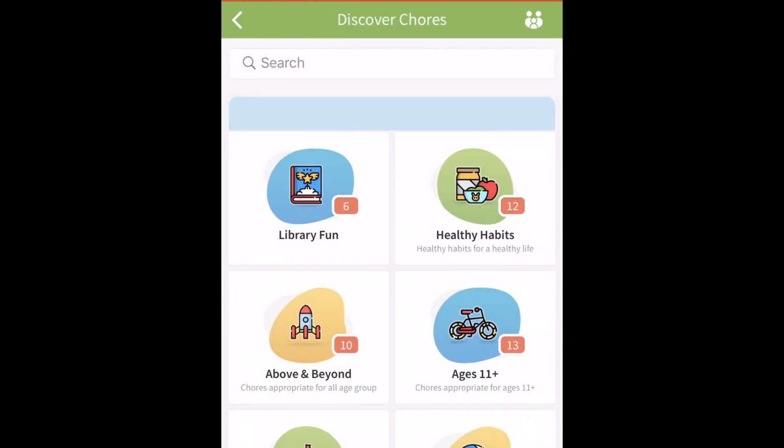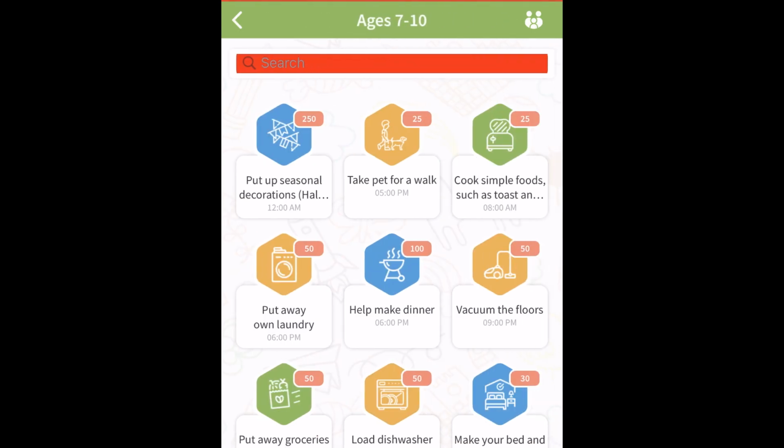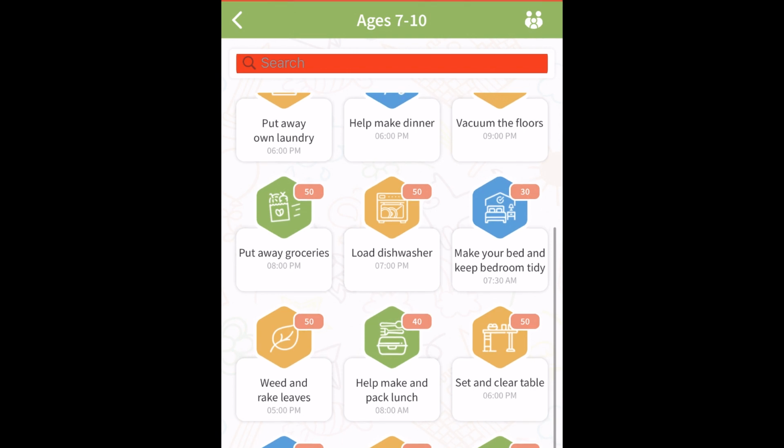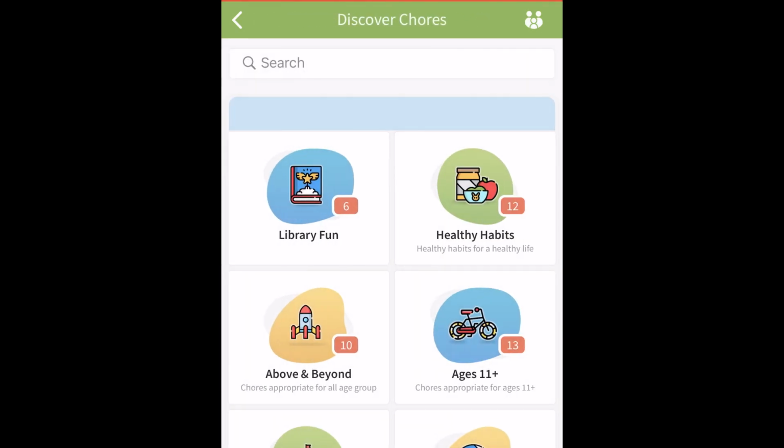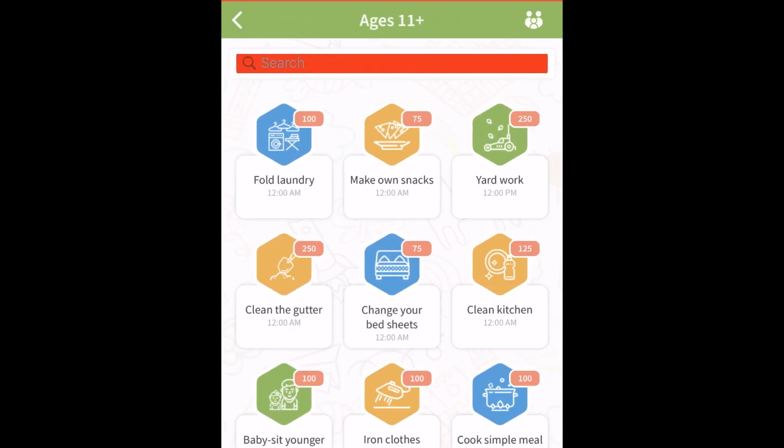Above and beyond. In there, you can give them points for showing positive attitude, surprising someone, volunteering, and things like that. Next up, let's look at things that are appropriate for ages 7 to 10. I don't have anyone in this category, but I thought that you might be interested in seeing it if you have younger children.